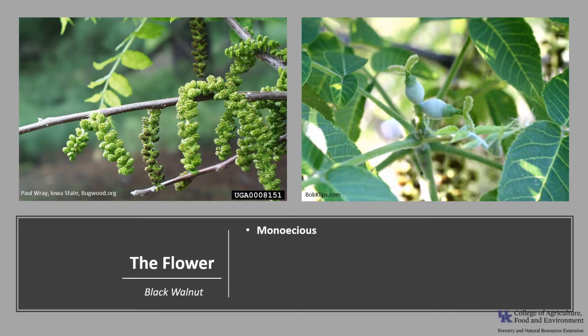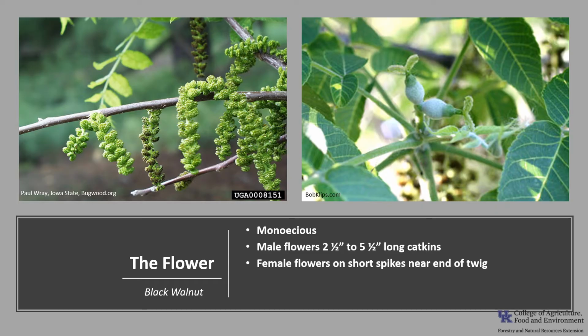Black walnut is monoecious, meaning a tree has both male and female flowers. The male flowers are single-stemmed, drooping catkins that are about 2.5 to 5.5 inches long. The female flowers are on short spikes near the end of the twig. The flowers develop in spring between April and early June, depending on latitude, and they emerge with the leaves. The flowers are wind-pollinated.